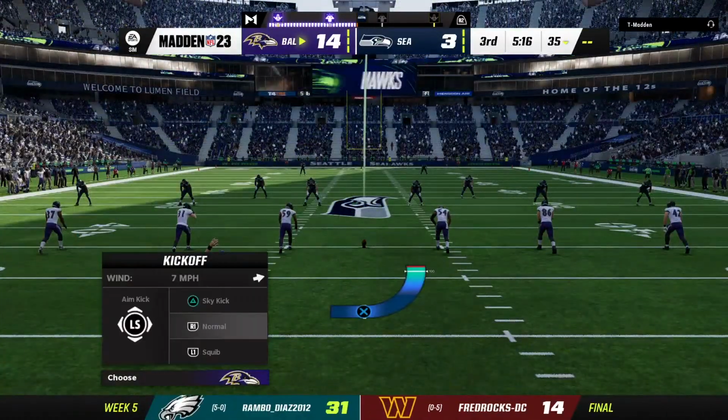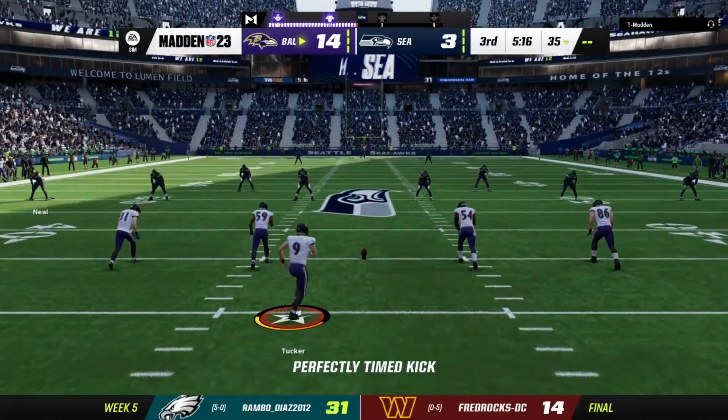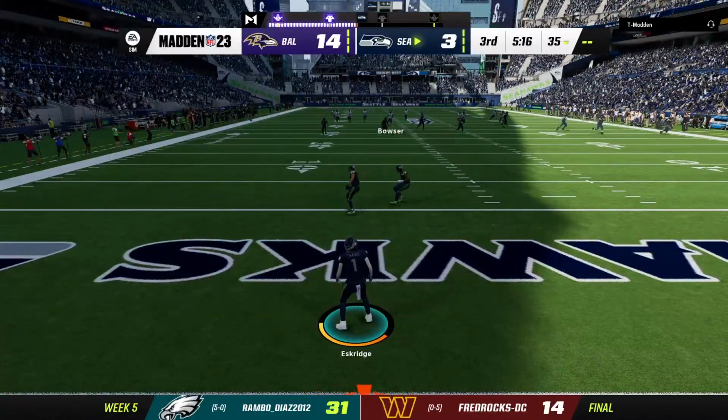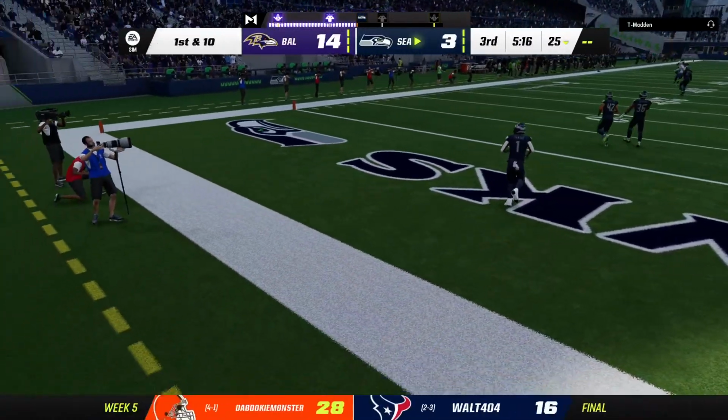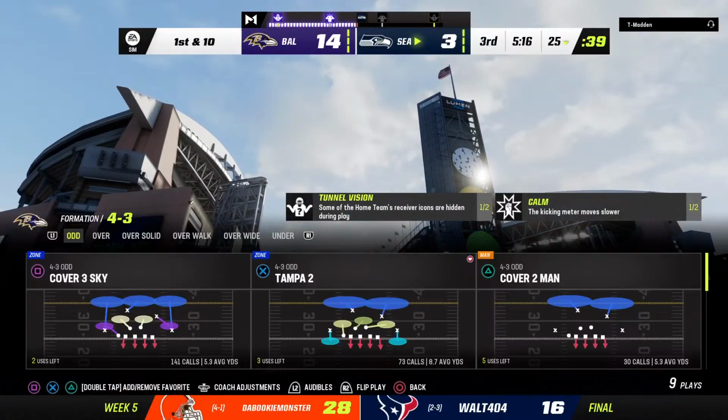Justin Tucker in the kickoff for Baltimore. Tucker now to kick it away following the touchdown. And this will not be returnable. It's out of the back of the end zone for a touchback.